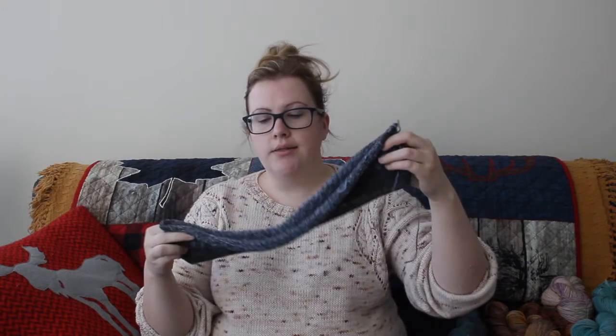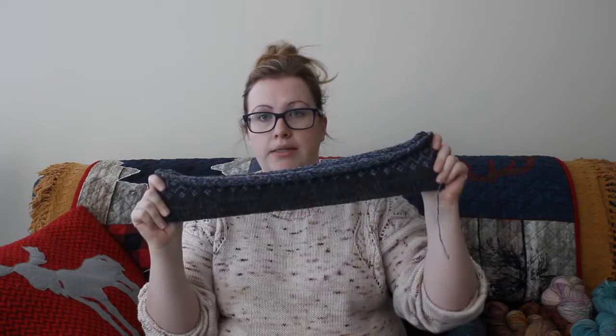The next thing I'm going to talk about is my sweater. So last time I think I was talking to you about how I knit the wrong size of the body of my Stasis pullover.